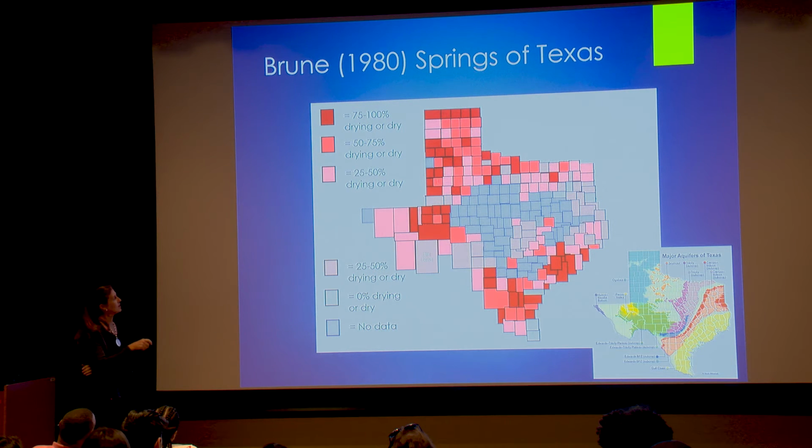And so I made this figure showing the ones that are the darkest red are showing 75 to 100% of the springs in that county were drying or dry. The next category is 50 to 75% are drying or dry, 25 and so on and so forth. You get the idea. Gray is no data.